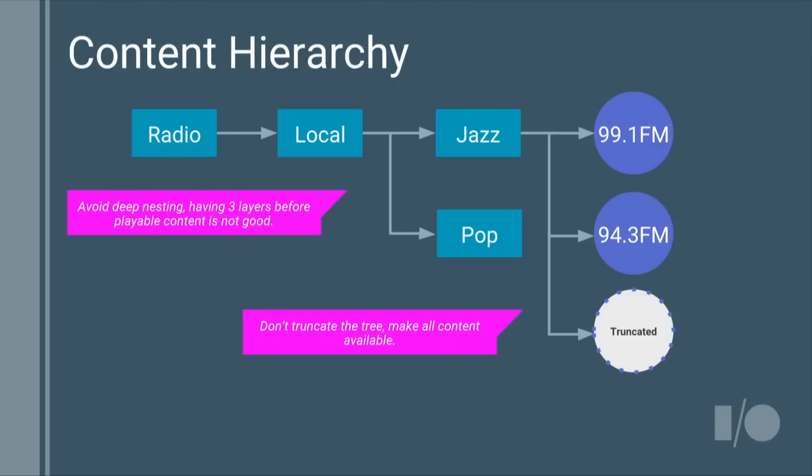The next thing is, we've heard a lot of feedback from our users that they want to be able to get to all of their media content while they're inside the car. So we're working on ways for users to browse through large amounts of media content, of course, in a safe manner. What this means for app developers is, you should not truncate your content trees prematurely. In this example, the user has finally gotten to the jazz section, and there's actually just two stations because everything else got cut off. So let's try not to do that.